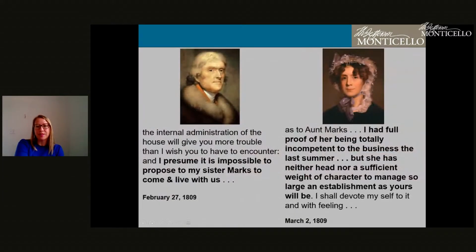One of the things, in the absence of direct correspondence, you can read people through others. And I bring up this interchange, also underlying the point that Anne Scott Jefferson Marks doesn't live up to the feminine ideal of her time. She's not a good household manager. And this underlies a lot of the comments about her by her nieces and nephews during her 17 years at Monticello. And it also underscores this exchange between Jefferson and his daughter, Martha Jefferson Randolph.